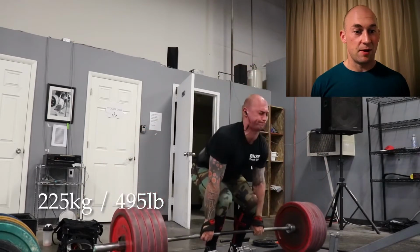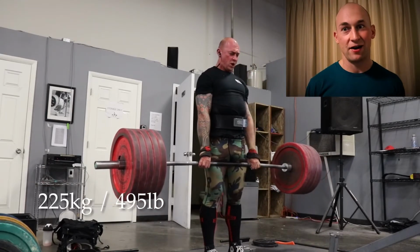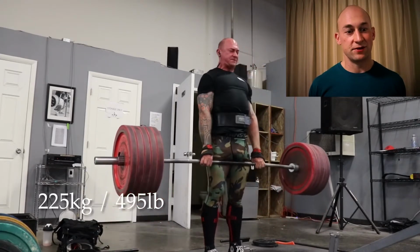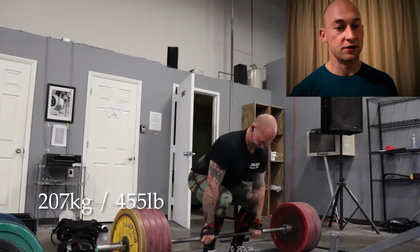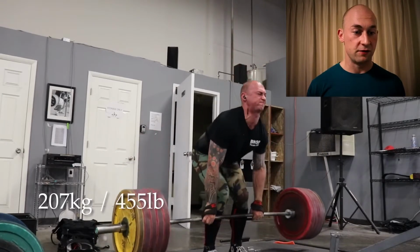I find that my position on my subsequent reps when I'm doing deadlift for reps is always better on rep 2, 3 and 4. Although it's more fatiguing, it minimises the risk of back pain, which was none today, which is good. And then dropped it down again to 207 kilos, and this was for a 5. And I'm quite happy with the bar speed on this, if I'm honest.